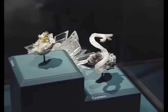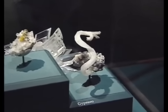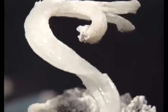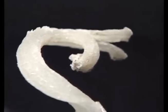For example, we have gypsum crystals here. We have very large blocky crystals of gypsum, and we have this sort of a curlicue looking gypsum specimen. Different growth conditions give rise to different crystal habits. Now, another mineral that also shows quite a variety of different crystal habits because of the different growing conditions is calcite. Let's take a look at some calcite specimens up close.